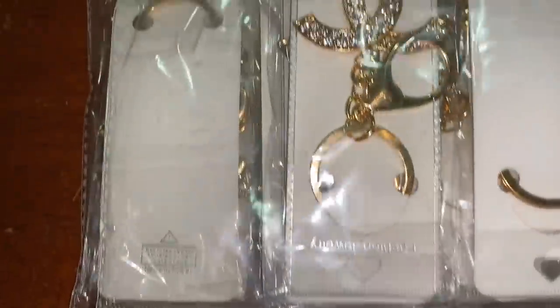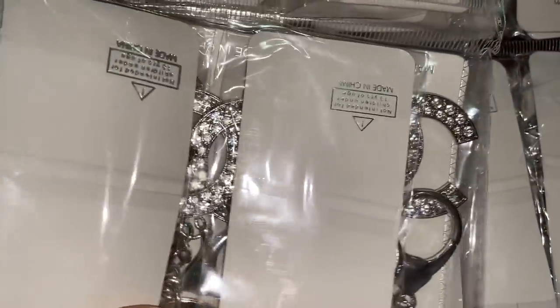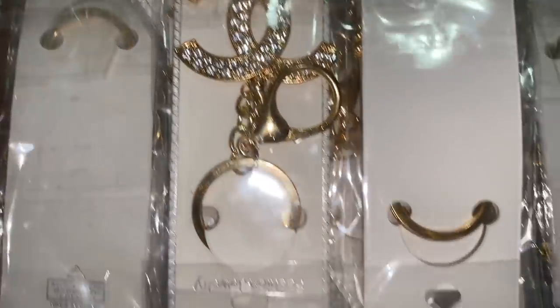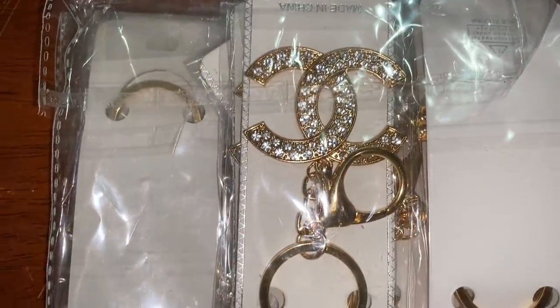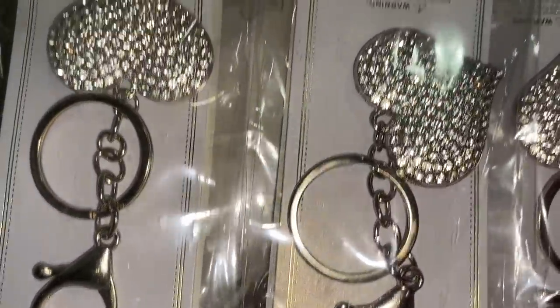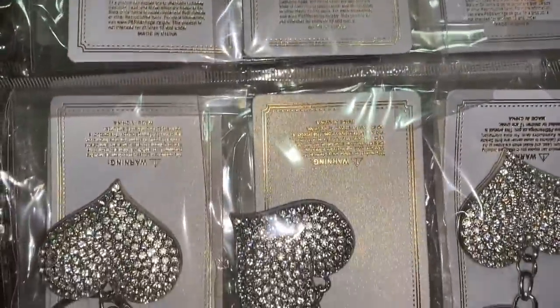So I also brought these in CC. They're bag charms or keychain, whichever you want to use them as. And they come in a set. When you buy them, you will get gold and silver. That's the CC emblem. And then I brought the same thing in hearts. You will get gold and silver when you get them. You don't have to pick. Both of them will automatically come.